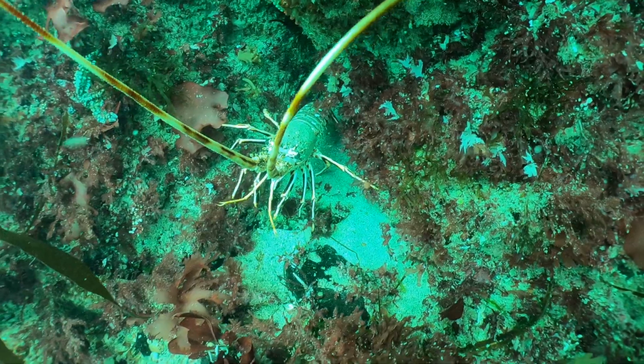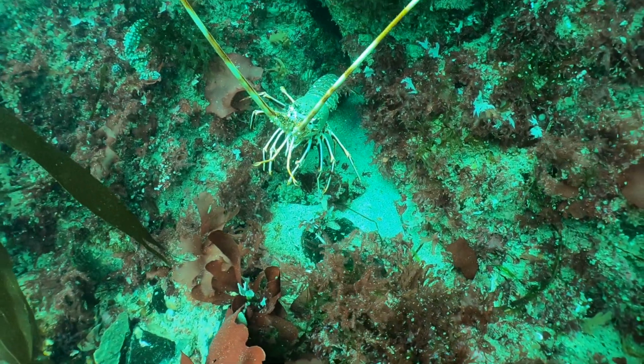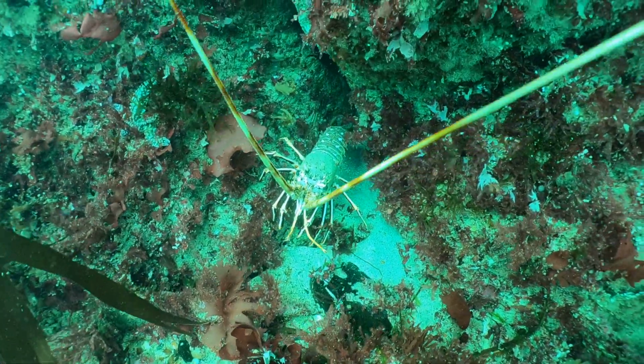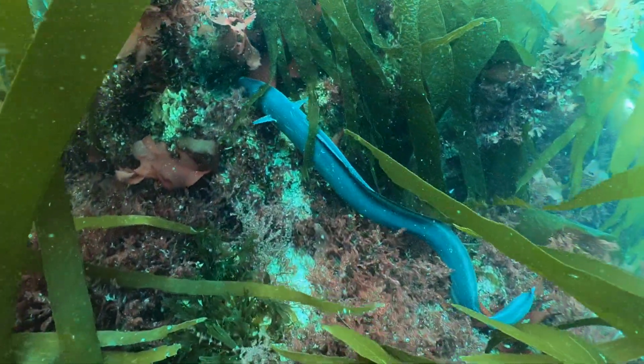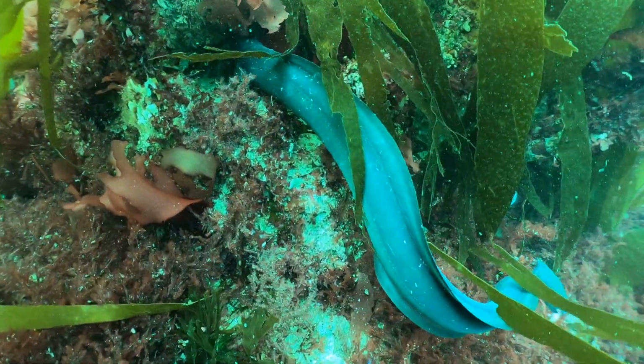This part of the coastline is well populated with wildlife and is rarely dived, so the local inhabitants seem quite intrigued by us. While we were filming, a large conger eel swam straight in front of us, not taking any notice of us at all.